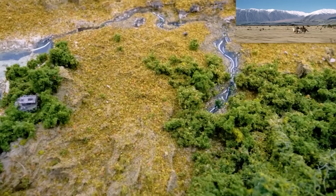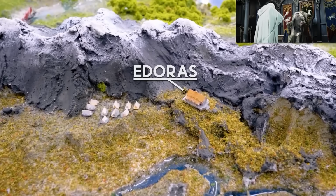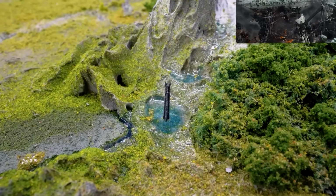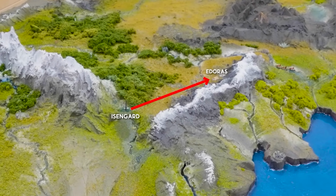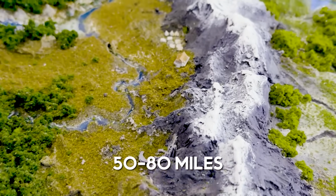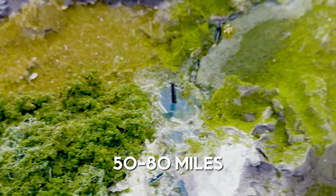And back west, Gandalf the White and the three hunters travel southeast away from Fangorn towards Edoras. And it's here that Gandalf releases Theoden from his ties to Saruman, who has been building an army over at Isengard. And if you look at this, Isengard is super close to Edoras. We're talking probably 50 to 80 miles. And this is another detail and plot device that was sort of lost to me when I first watched these films, probably even the 100th time that I watched them.